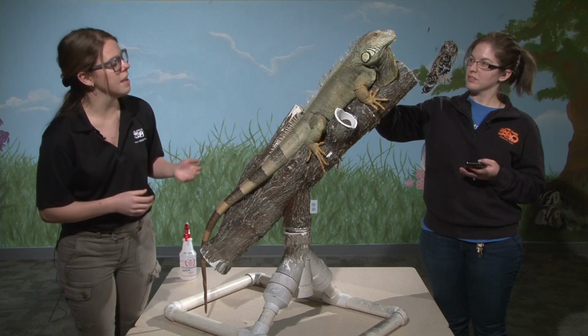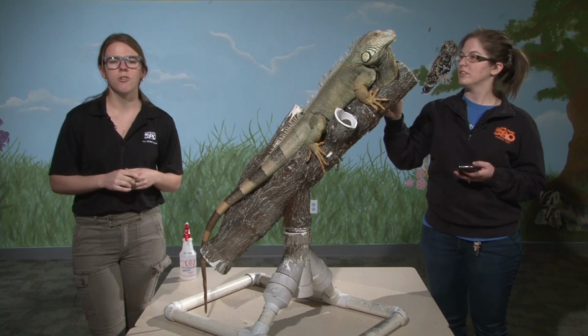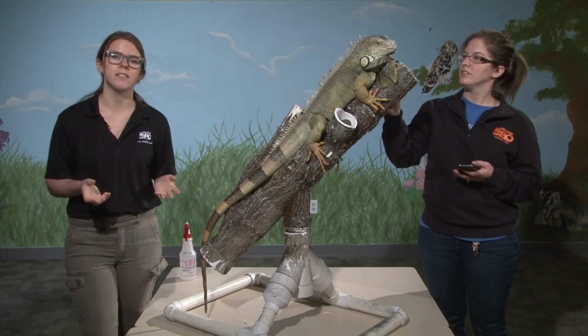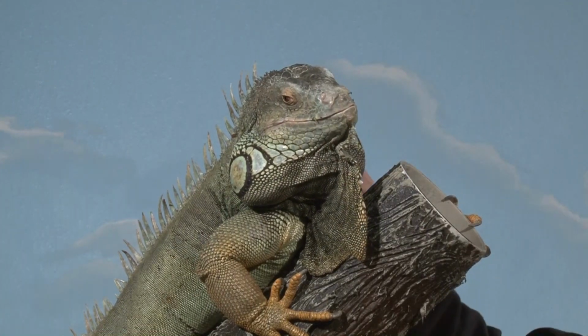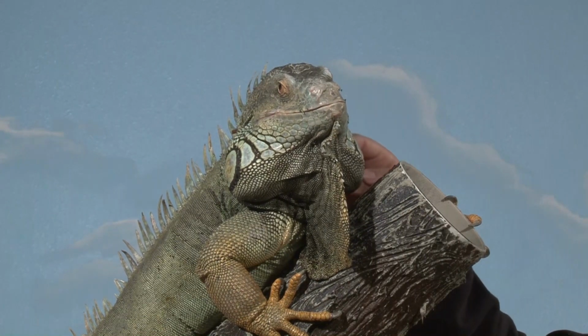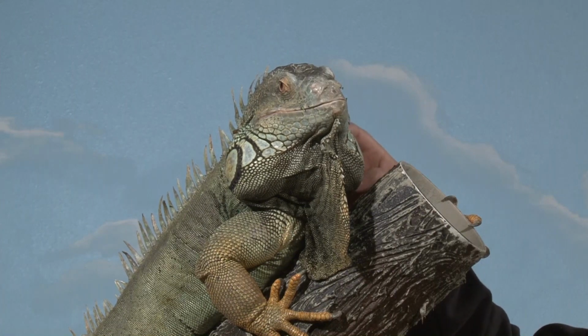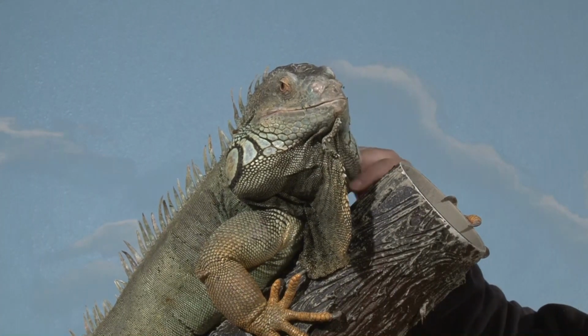But Moche here is a green iguana. He can be found down in South America, Central America, and there are some other places in the world that he's found, but he's known as invasive there. So the United States down in southern portions, they do have some iguanas in the wild, but that's not really a good thing for them to be there. So these guys would typically be found down in South America.